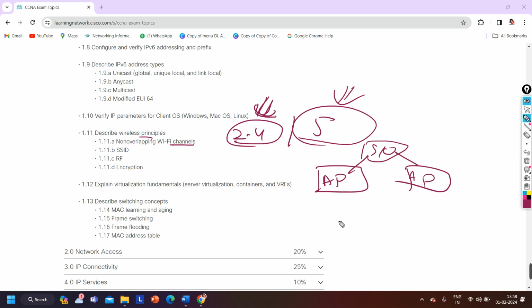Switch like this. Okay, then you have to learn about the SSID. SSID is just the name of your Wi-Fi. Then about the radio frequency.